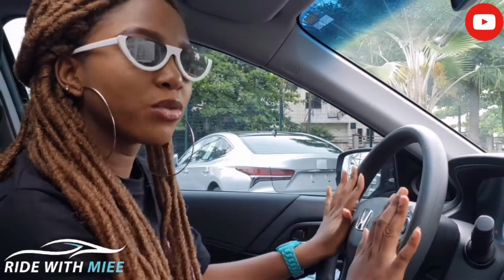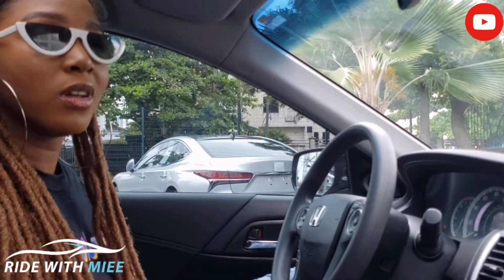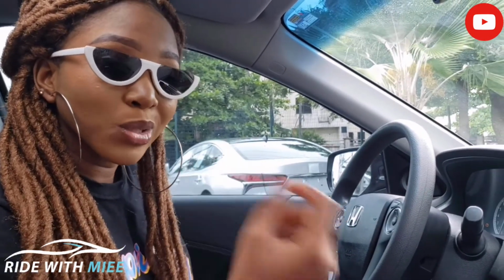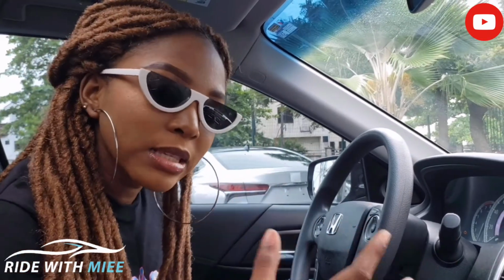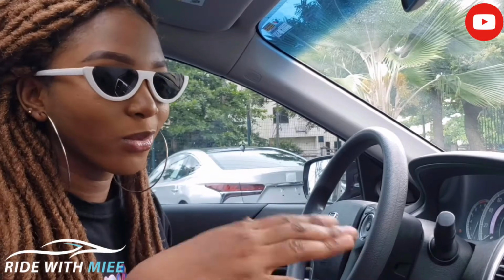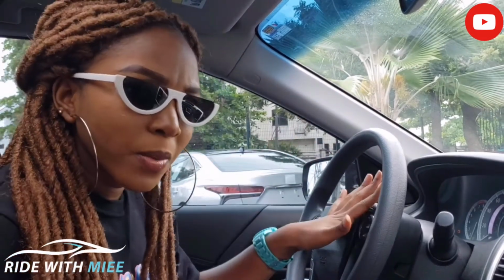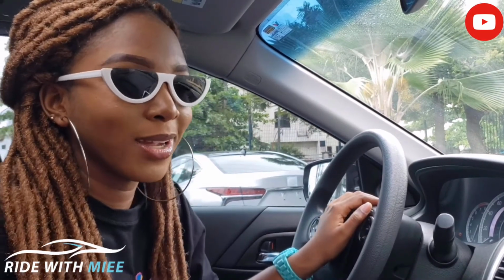Then, of course, the steering is really light and precise. Of course, power seats as usual. And I have to appreciate the fact that this car has the noise cancellation system. Can you hear how silent this car is? This is really underrated. I don't think a lot of people pay attention to this. That's all I have to say.